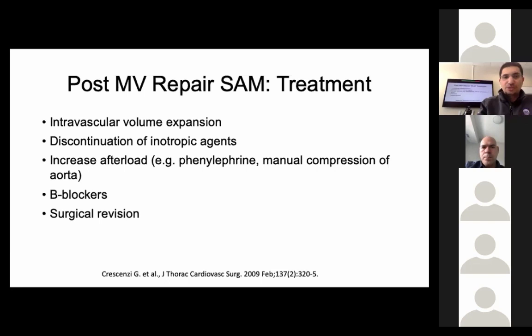So essentially, that's how you treat it. Intravascular volume expansion, discontinue the inotropes that they're on, increase afterload either by phenylephrine, or even if you're in the OR, manual compression of the aorta will increase your afterload. The surgeons can do that. And the last thing is beta blockers. If all that fails, then it'll be surgical revision.